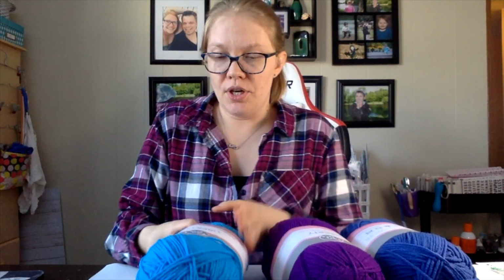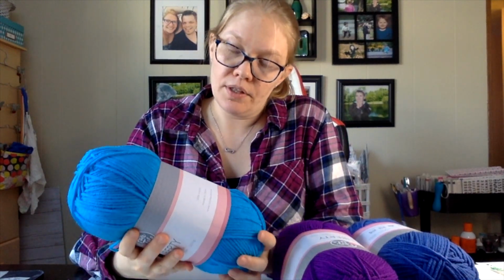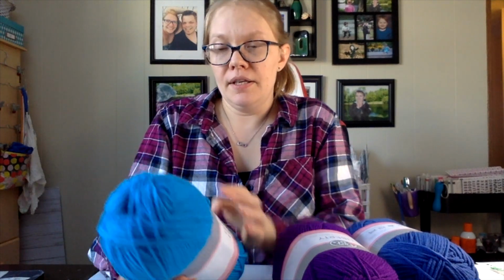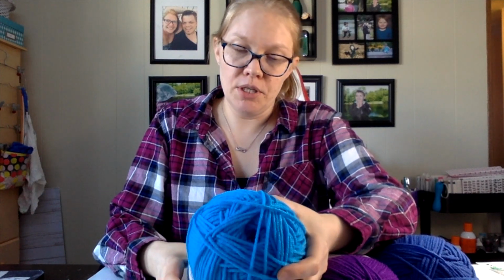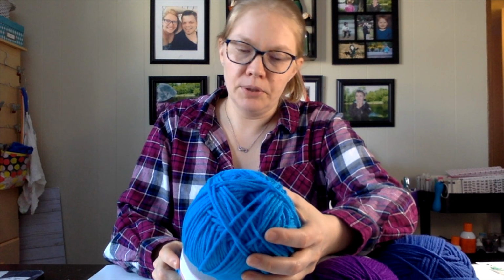So then I got these ones, which are the Liberty 200. And these are 100% acrylic, made in China. This one is Atomic Turk. It is a 4 medium weight yarn. Machine wash warm. Tumble dry low. They say to use a 6.5 millimeter hook.